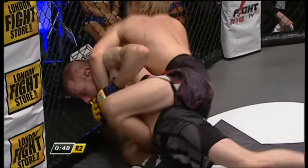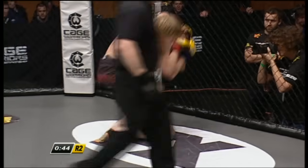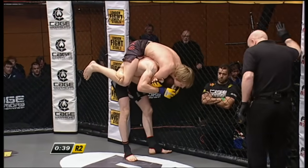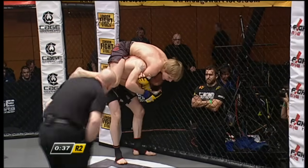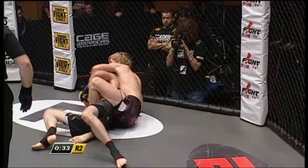It's really good positional retention from Pimblett. And this whole time he's going to be squeezing that body triangle, just wearing down on Martin Sheridan, who now stands. Could we get a standing rear naked choke here? Oh, and good work from Sheridan to try and shake him off the top.